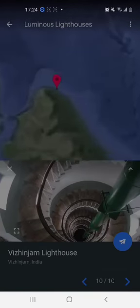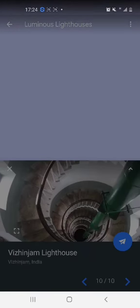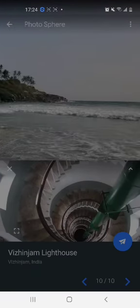Now we're at Vinci Nam Lighthouse in India. No, this design is beautiful. Look at the staircase design going up to the top of the lighthouse. Now, simply gorgeous. And as we continue to explore and explore some more, we get to learning more and more about these places, and we will always be fascinated.